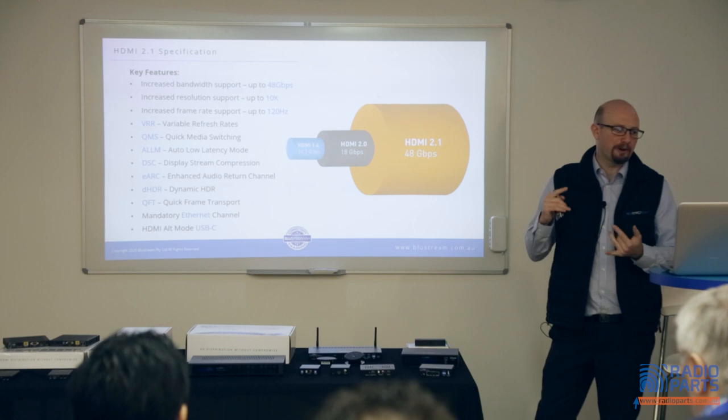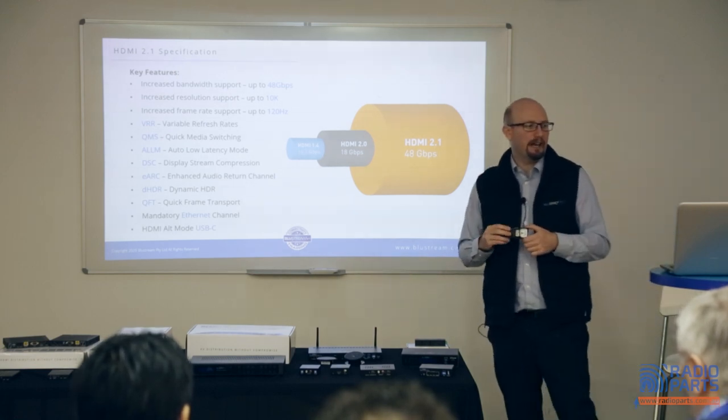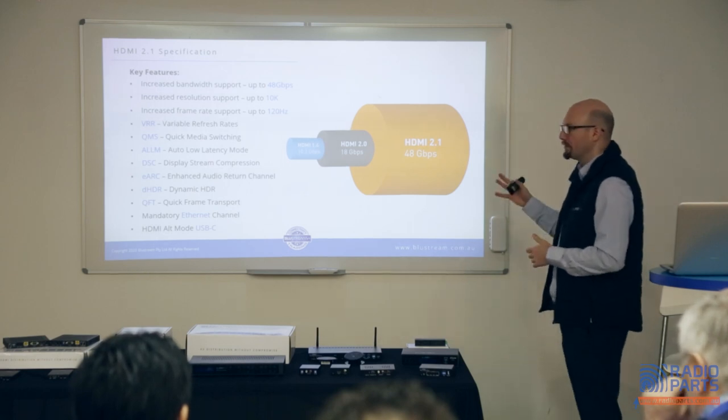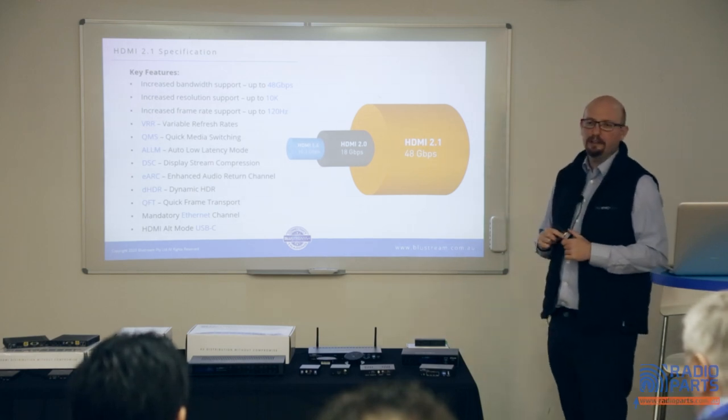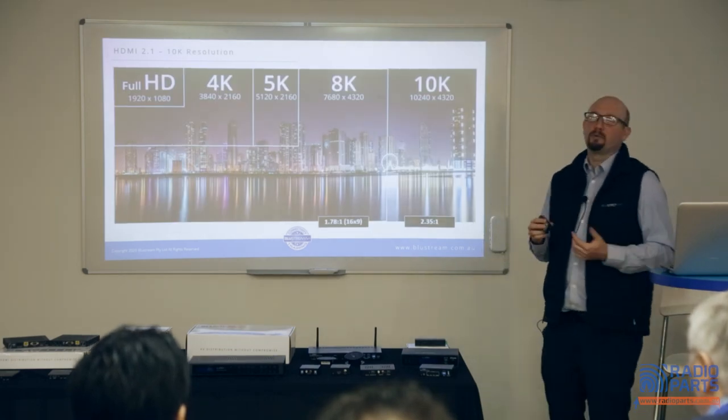So we've got variable refresh rate, quick media switching, low latency mode, display stream compression, EARC, dynamic HDR, and a few other things. And I'll touch on each of these in the consecutive slides. So firstly, looking at resolution.